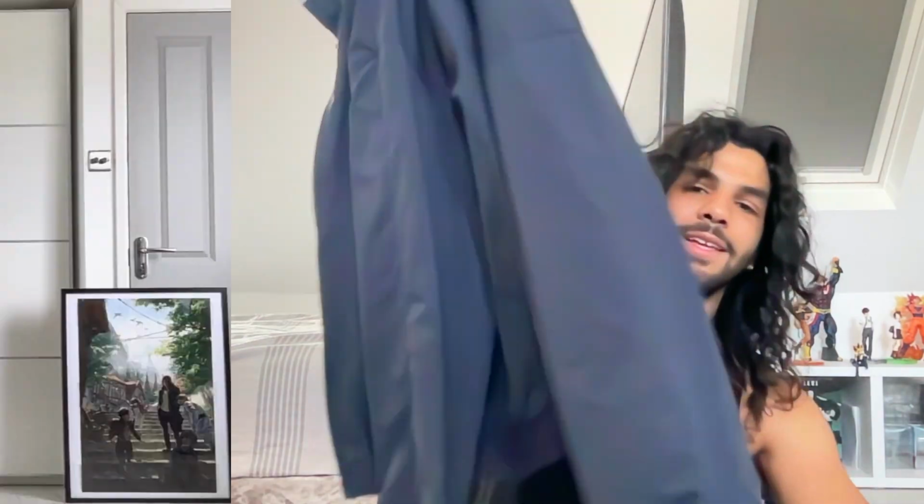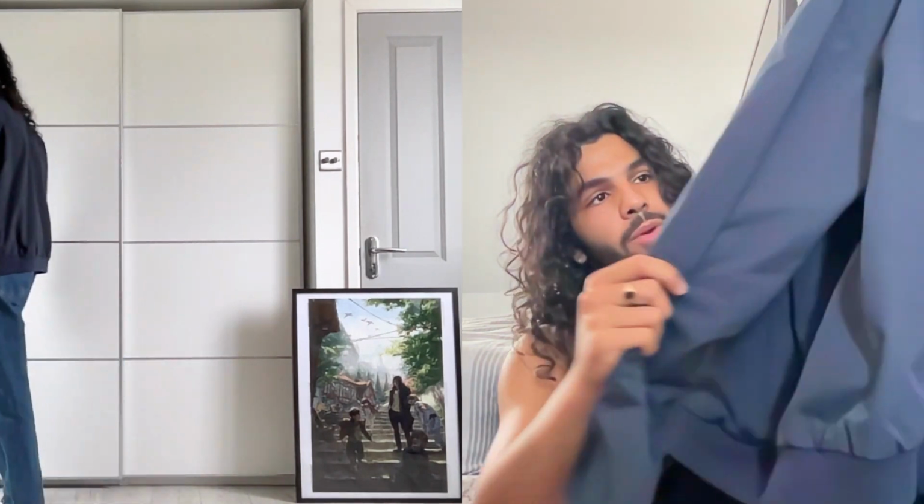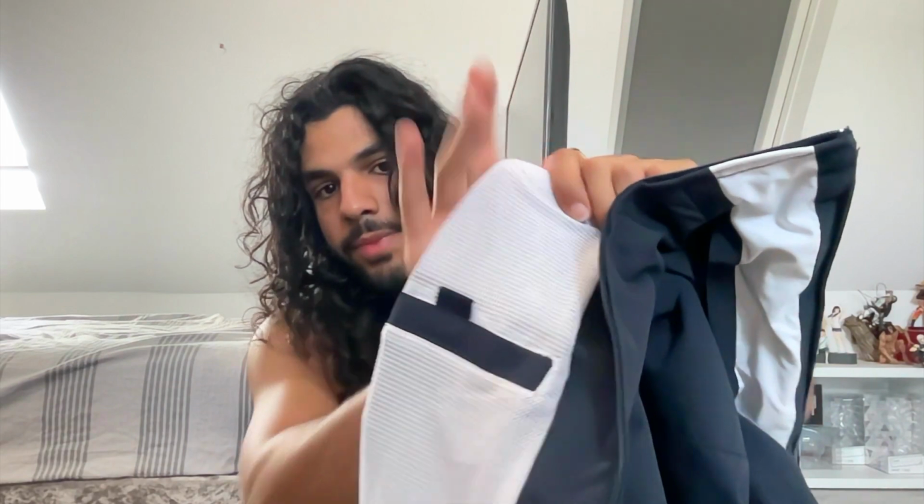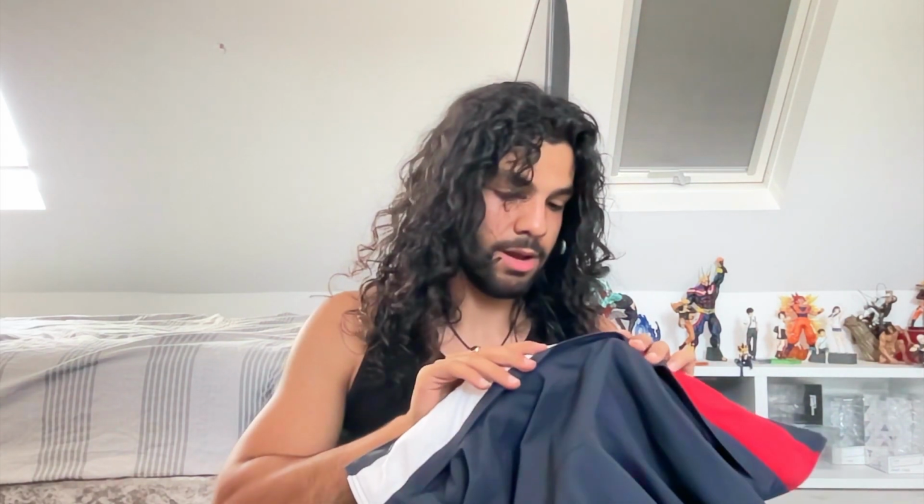The next coat is this. This is a Tommy Hilfiger dark blue coat, jacket. I don't know what type of coat this is. It might be a raincoat. I don't know if you can tell, but it's mesh. This collar bit is quite thick because there's a hood. The hood is rolled inside and velcroed up. I'm not going to take it out because I cannot be bothered.